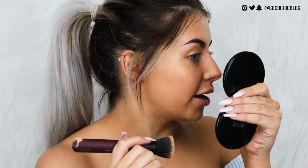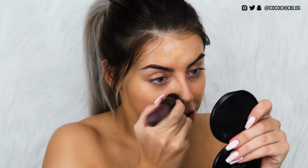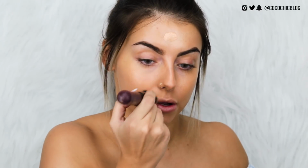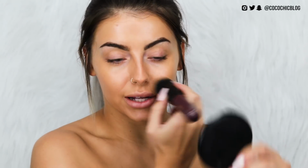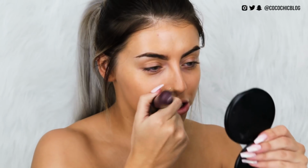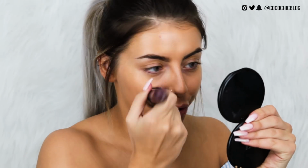I haven't noticed it's clung to any dry patches or anything like that. We're just gonna add a little bit more coverage to the center of my face, I think, just to my cheeks and my forehead. I don't know if you guys are gonna be able to see on camera, but this has a really kind of natural glow to it. It doesn't look overly wet or dewy or anything.